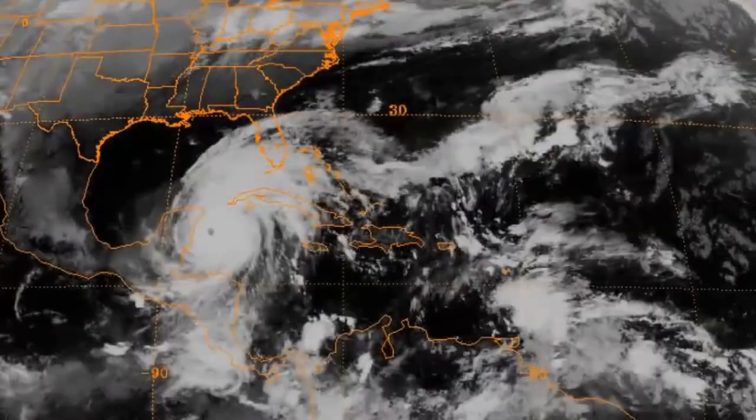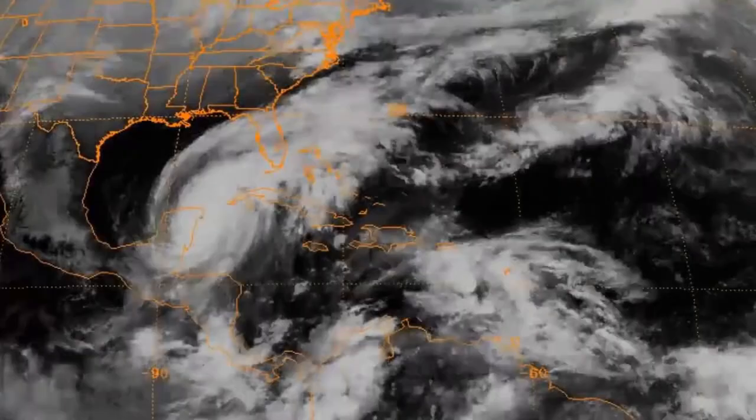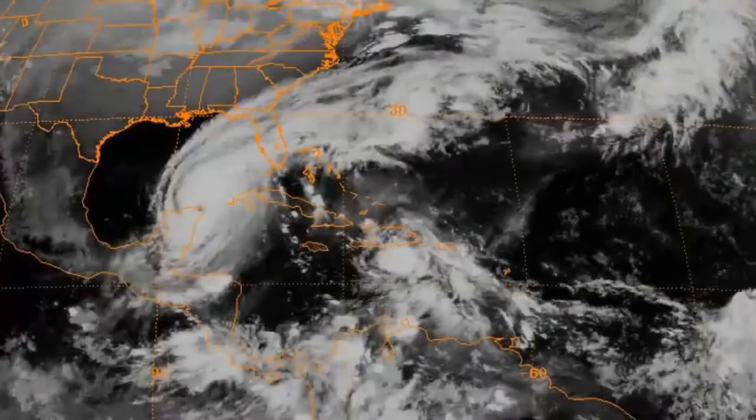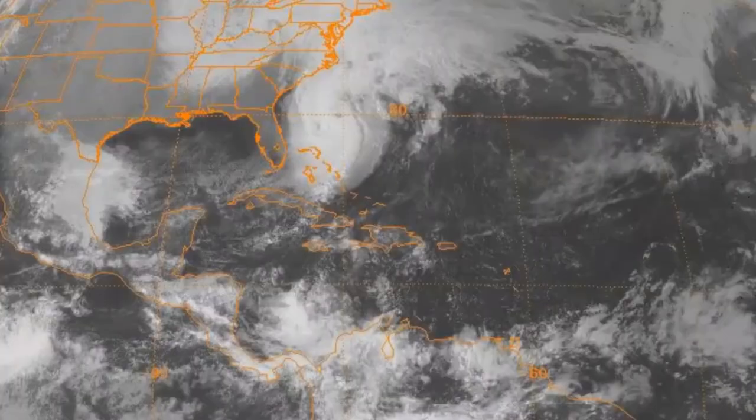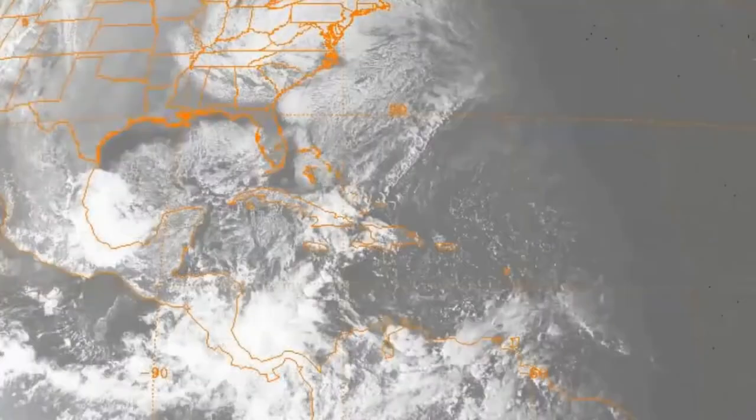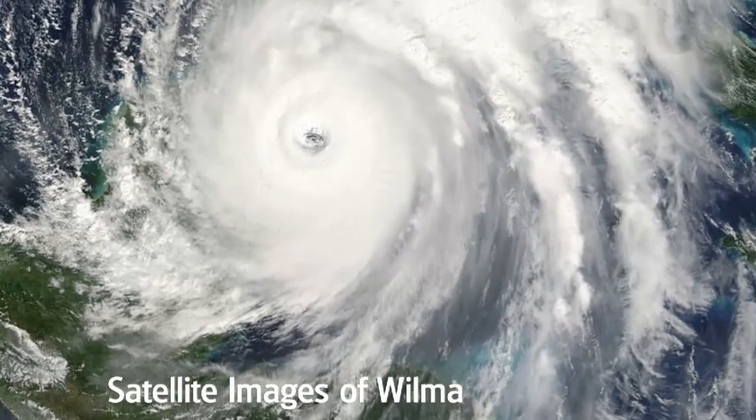Wilma continued in this fashion as it approached Florida, strengthening again to make landfall as a Category 3 storm, weakening once more over land but regaining its strength as it moved back out to sea, where the storm accelerated at around 50 miles per hour, one of the fastest moving hurricanes to be observed.